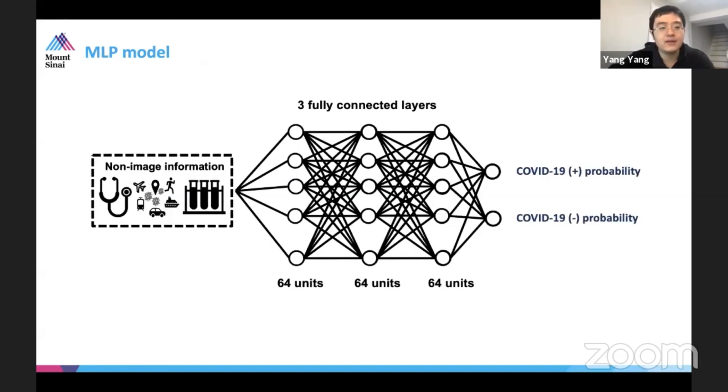And then for the clinical information part, as we mentioned, we tested several models. We tested SVM, random forest, and multi-layer perceptron models. Based on some hyperparameter optimization, we decided to use the MLP model for that. The detailed structure is 3 fully connected layers, each layer having 64 units, and then it predicts the probability of COVID-19.